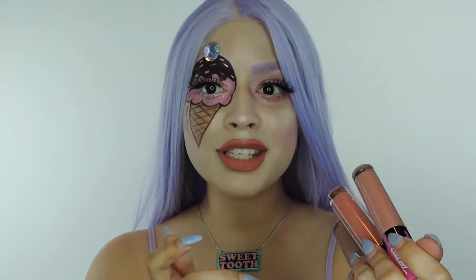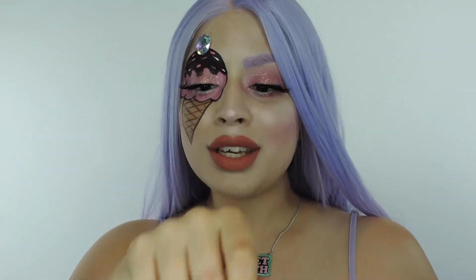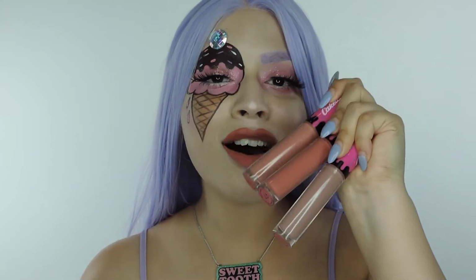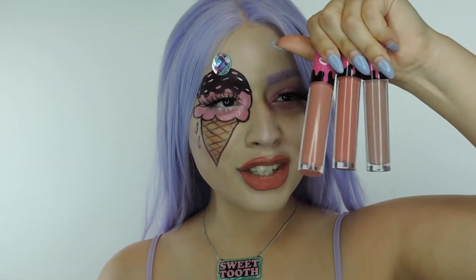The formula is still the same. I love it. It's super matte, kiss proof, smells like cake. You can see all my opinions and review in the original video, the video that I swatched the other colors with. So I just want to keep it short and get to swatching for you.